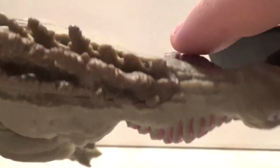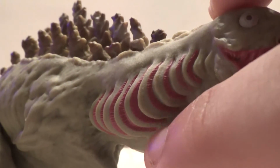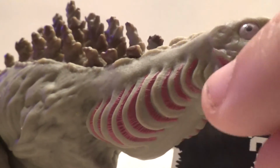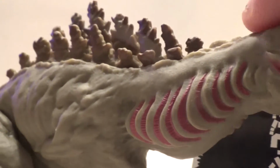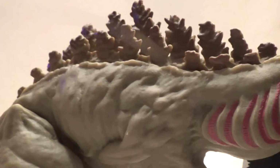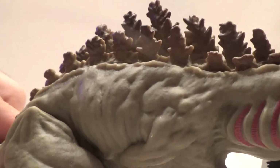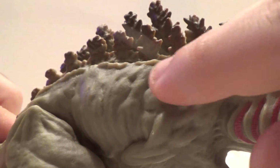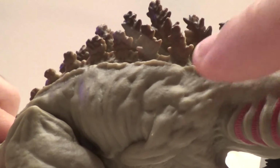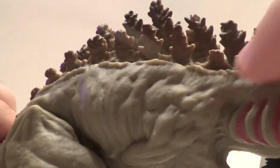Right here he's got some protruding gills going on, and in the gills we can actually see that there is some detail sculpted in there. This is also painted a very nice pink, the very same color as the mouth and the membrane. And then moving down we have the Godzilla dorsal plates up here that are tiny and look like they're developing slowly but surely. And his skin is very bumpy. Even the texture of this figure feels pretty different. It's cool. And it's very bumpy over here, lots of great detail.